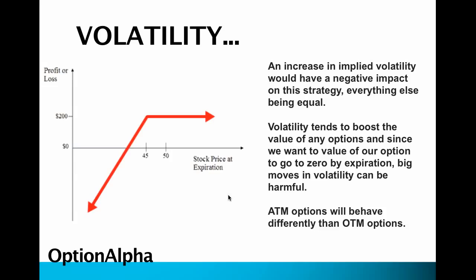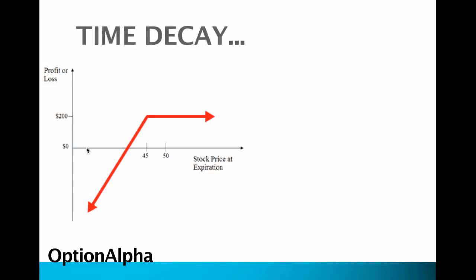Remember that at the money options will have different volatility characteristics and will behave much differently than out of the money. If you sell an option right next to the market and right at the money, then that will behave completely different than if you sell an option that's say $20 or $30 away from the market.